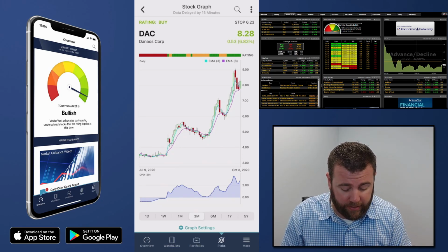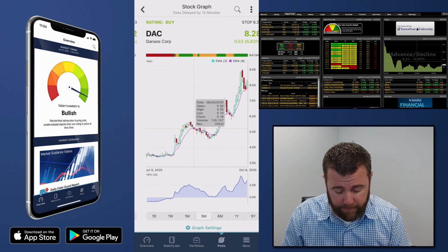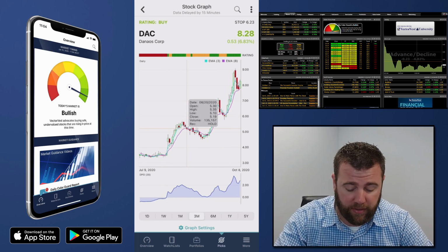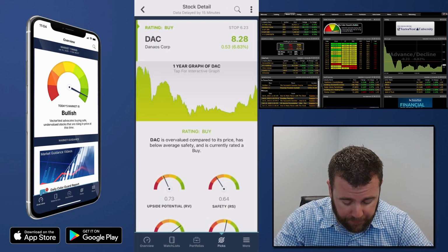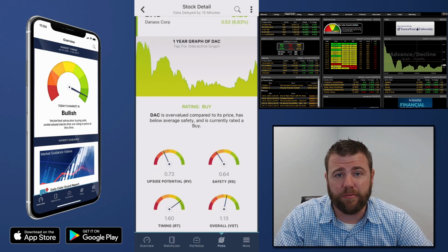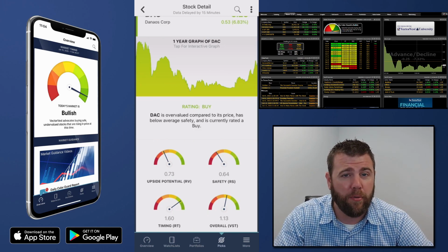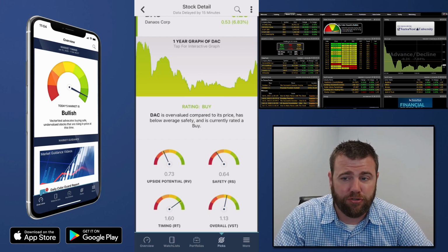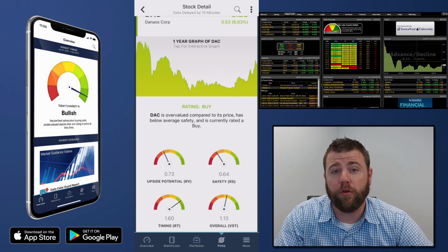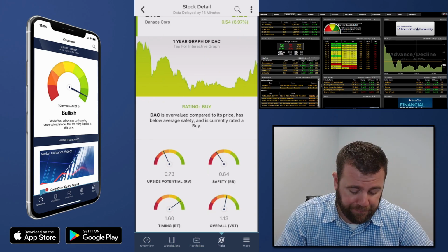DAC, nice steady uptrend, higher highs, higher lows. Got out of the downtrend back here and now blasting off, continuing to stay into it right now. So as you can see, some great opportunities with this one as well. This one is a little bit more speculative, but as we talk about when we analyze your own stocks, if you have a speculative stock, you want to make sure that timing is above 1.5. That way it shows that it has strong momentum behind it, which may, as an aggressive or speculative trader, make that extra risk worthwhile for you.